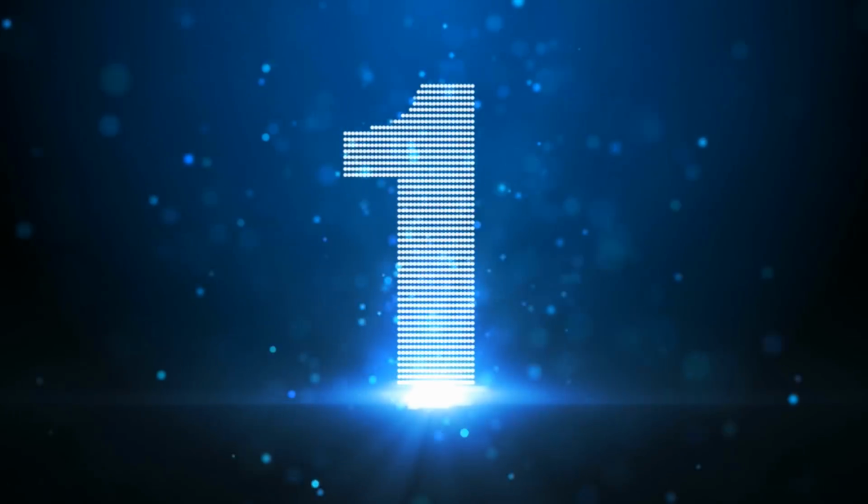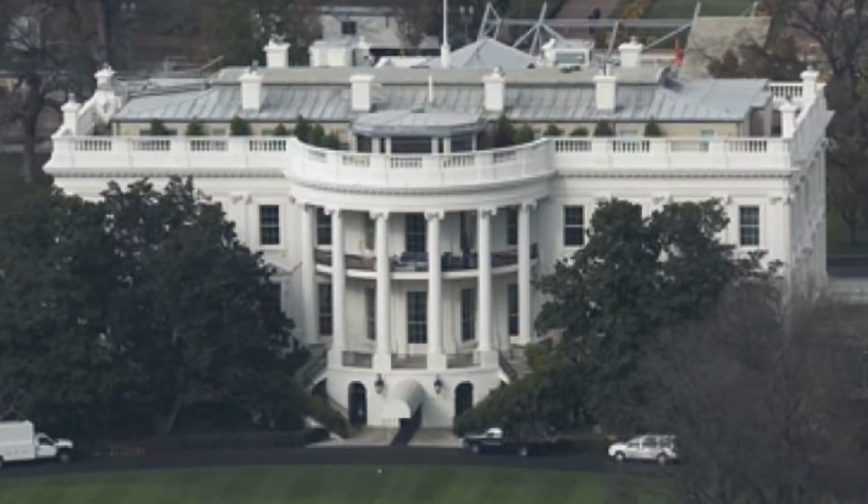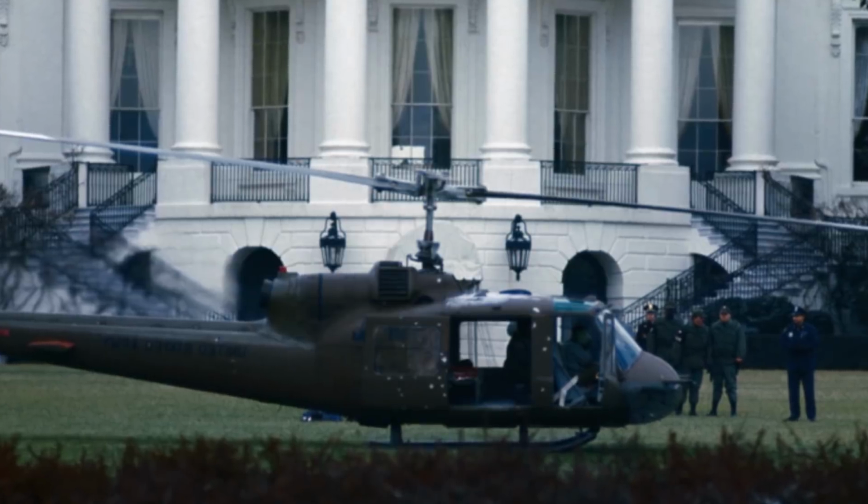And finally, number 1 now, we have the White House. This one should come as no surprise, to be honest. Yes, it's often the US president's workplace, also a place where important meetings happen and state visits occur, but the clue is in the name. It's a house. It's home to the president and their family.